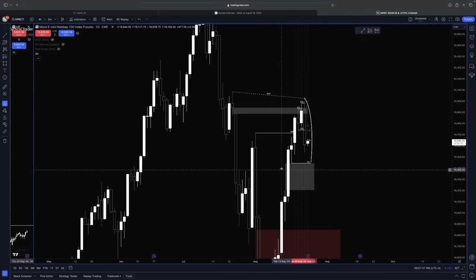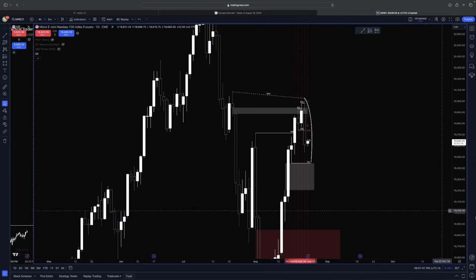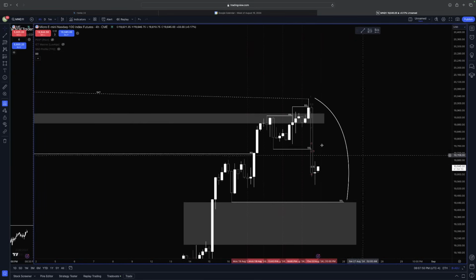I want to see that go towards this daily imbalance, since right now we're closed below this one. So I'd like to see price continue lower and finish out this bigger time frame market maker sell model on the 4-hour. This was the change in the state of delivery on the 4-hour. I wasn't really expecting us to have this kind of massive dump today.